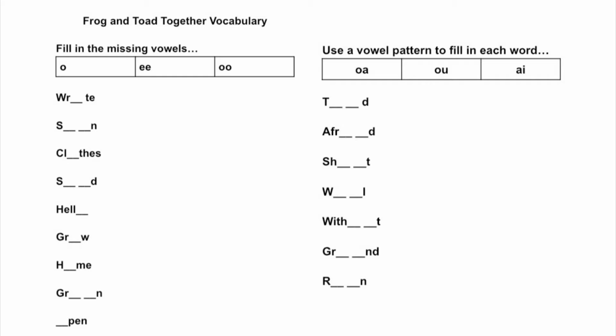Alrighty guys, so now that we are done reading, I want you to take a look at this Frog and Toad vocabulary that we're going to work on. First, we're going to focus on the left side of this table. I want you to look at our missing vowel sounds. We have O, our long O sound, E, which is two E's, and oo, which is two O's. So we're going to go through these words together and fill in each one with the missing vowel sound that needs to be put in there. All right, so our first word, Frog wrote a list. What vowel sound goes in there? Right, that long O sound.